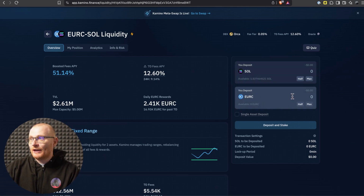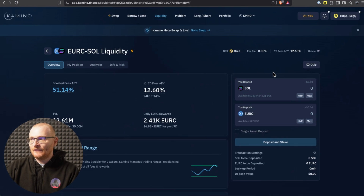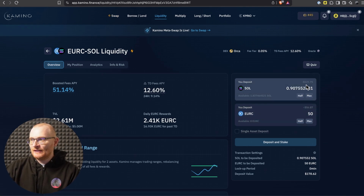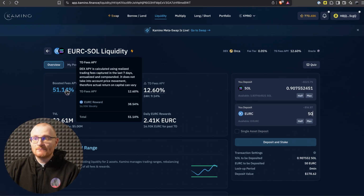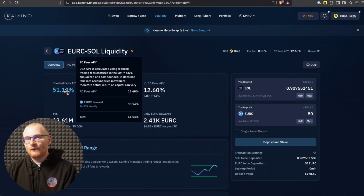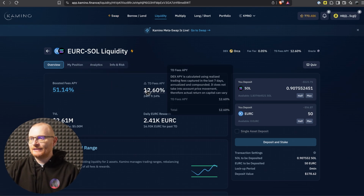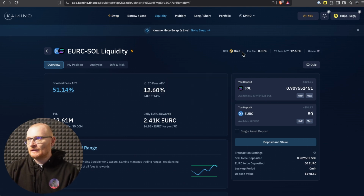Sometimes what you have to work out is how much it wants, because it's not always exactly 50-50. So for example, if we put in 50 euros, it wants significantly more Sol for this. So that's what we have to keep in mind. And these fees are decent for maybe another few weeks, and then we pull on out. This is a good thing to do before we get into more Meteora stuff, which is far more hands-on. This is more like set it, forget it, revisit it in a week. Of course, there's impermanent loss, divergence loss.